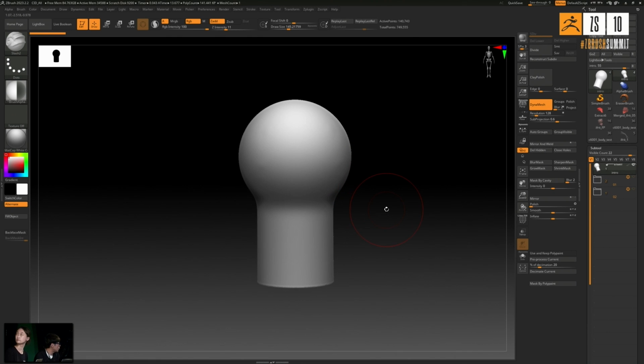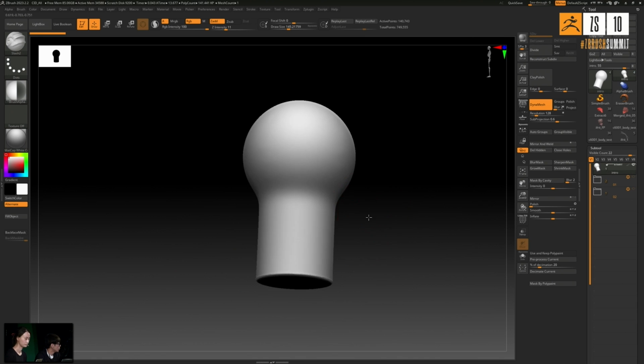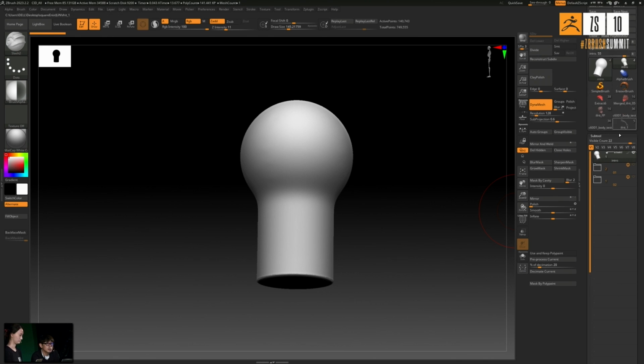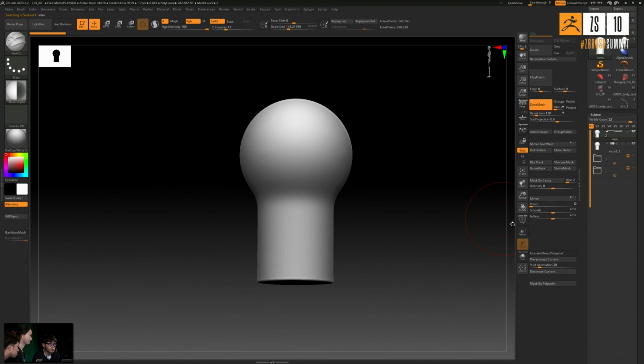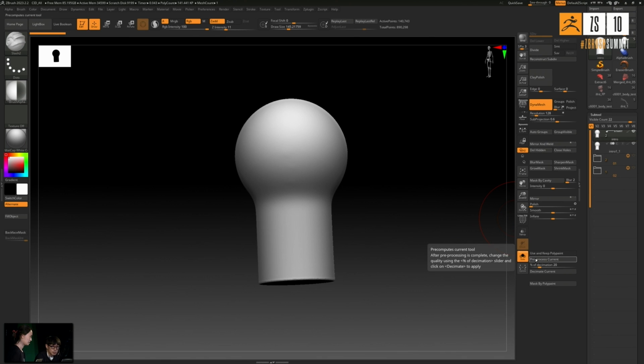First, let me briefly explain how I created the unique detail. That method involves using Decimation Master in ZBrush. So let's test the method using this very simple mesh. So we would apply Decimation Master to this mesh.